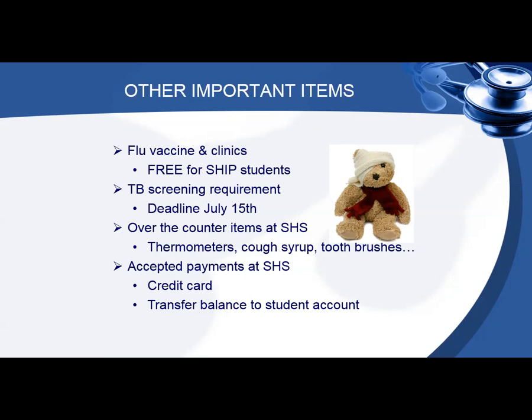If you wanted to pick up an over-the-counter item at our student health pharmacy, we offer thermometers, cough syrup, toothbrushes, cough drops, pain relievers. They are about a third of what the community charges, so you might want to take a look at that. It's always good to have a thermometer so you know if you have a fever or not.